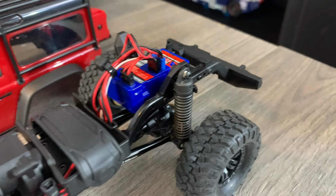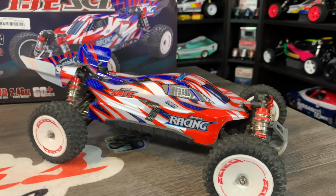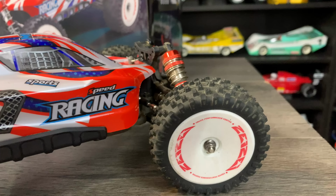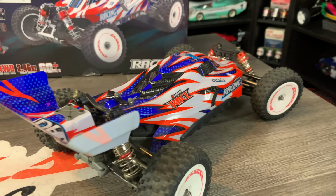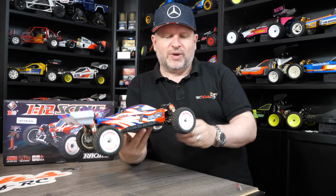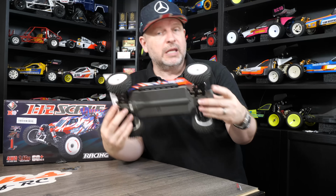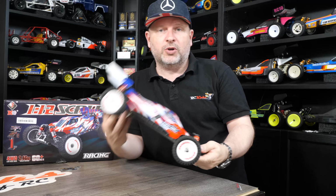An RTR that I haven't had that long was this from WL Toys. This is the brushless latest version of it. It has been driven on the show. There is a full video on it if you want to go check that out. So it is what it is. Comes with everything: box, manual, transmitter, battery and everything. So if you want to pick up one of these on the cheap, there you go. Drop us a message and this one could be yours.